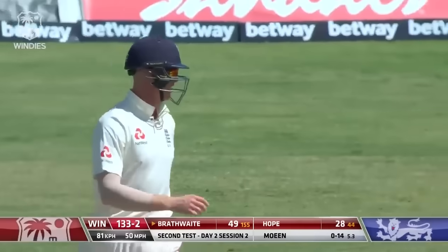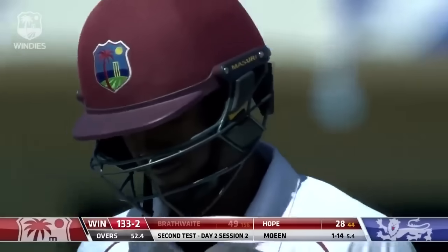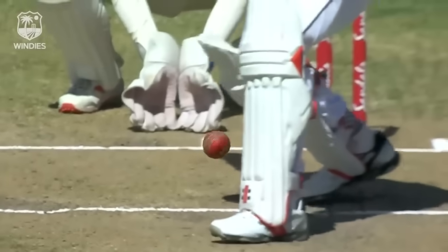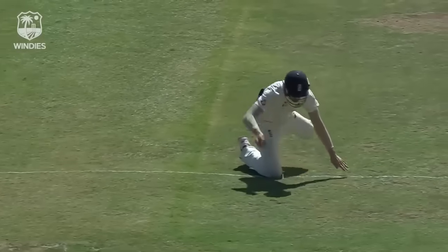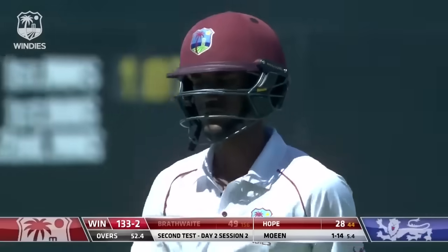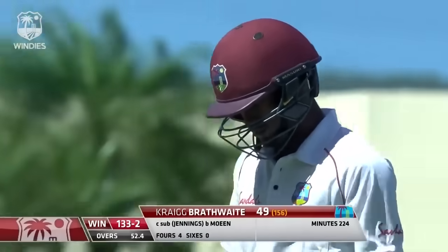Once again, Craig Brathwaite, on the verge of a half-century, has fallen to the off-spinner. There was just a hint of spin off the surface, and Keaton Jennings, on as a substitute for Ben Foakes, has done the rest. Just that lapse in concentration. They were making it very difficult for him to get that single. It just tickles into the thigh pad, and Jennings takes a good catch. Moeen Ali strikes, and Craig Brathwaite for a well-played 49 goes. It's 133 now for 2.